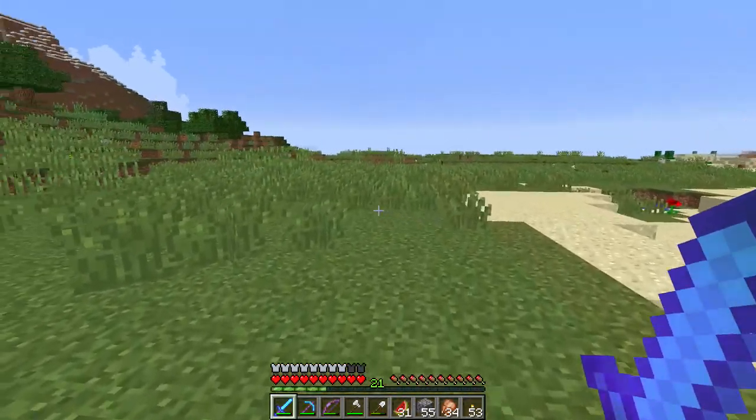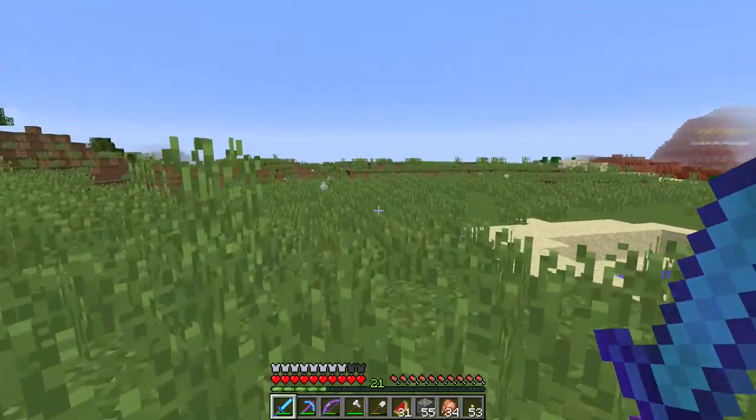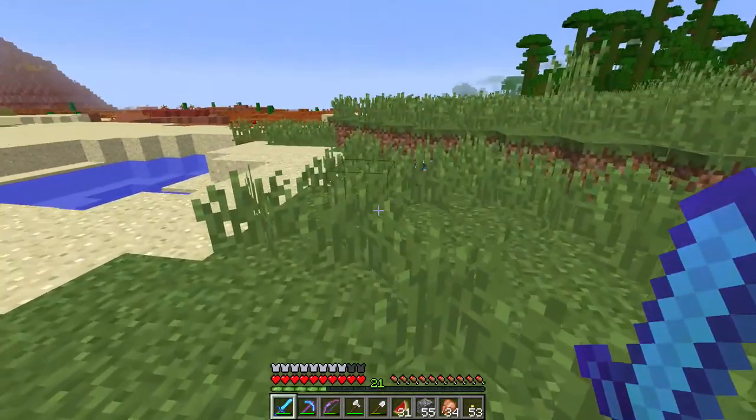Alright, we are out of that biome now, out of the jungle, and now we can head back to Whittle Cozy Cod. Kitty? No, there you are.